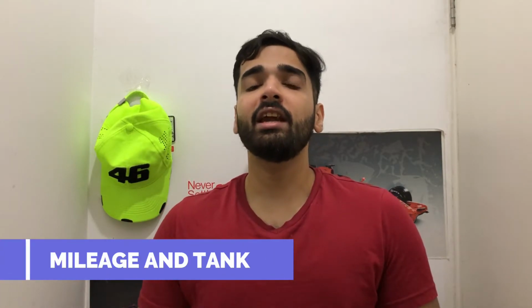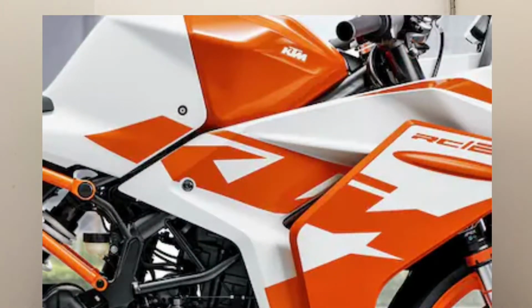From that, let's move on to the fuel tank and mileage. KTM has done a very good thing by making the belly of its motorcycle much fatter. It now has a 13 plus liter fuel tank, which is a really good move in my opinion, as opposed to the minuscule 9.5 liter fuel tank that we used to get on the previous gen RCs, which was simply comical if you ask me.